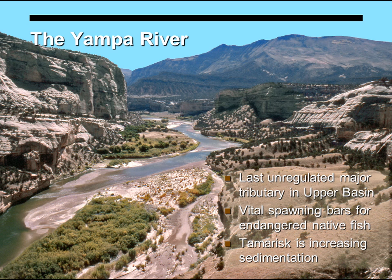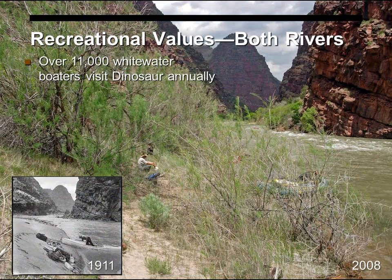And the progress of this will eventually be that it will all be a giant Tamarisk stand, and it will be channelized over here. So a similar sort of thing is happening with spawning bars for the endangered native fish. We have a number of spawning bars here just upstream from this. This is Lodore bar. And these are important to fish, not just in Dinosaur, but for example, the pikeminnow is known to migrate 200 miles from down lower in the river system to spawn on bars that are just a few miles upstream of the photograph. And the third issue is our recreational values.